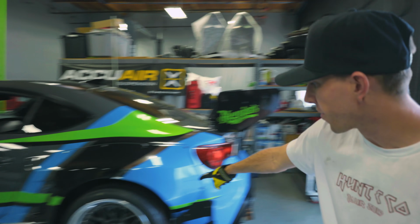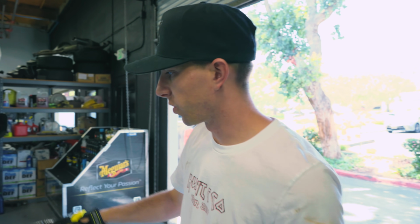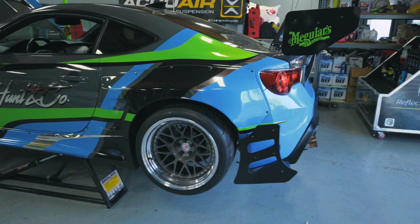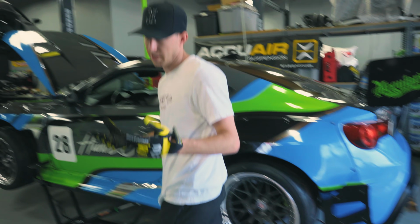Dude, I can already tell that there's less height on this rear tire. It looks significantly smaller, but I know it looks very good. We might tuck a lot. Could be wrong, but I think we're going to tuck a lot. A lot for my standards, that is.